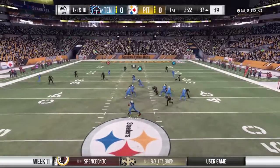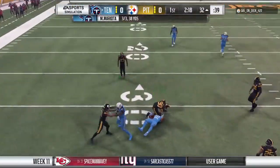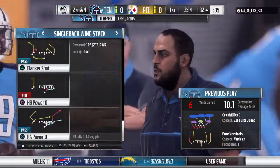A first down throw for Mariota. He dumps it off for Henry. And he gets it down to the 32. It'll be a gain of 6, and it'll bring up a 2nd down.